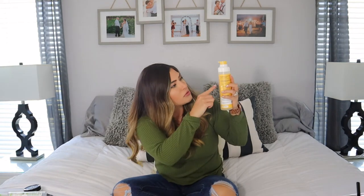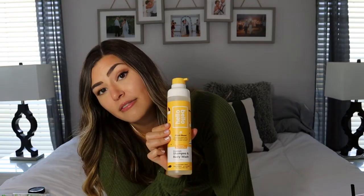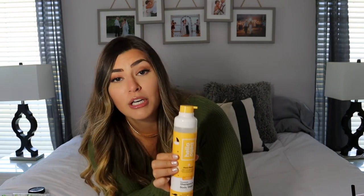We've used this much so far, so I would say that we've used it enough times to know if it was going to give her a rash or anything like that. This stuff is awesome. Definitely not letting it go. I want to try all of the other stuff by Hello Bello for her because it's just really good.